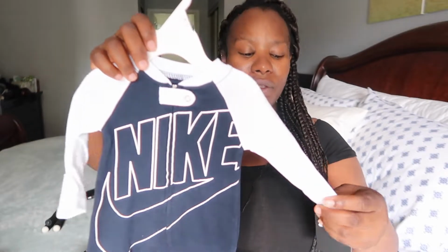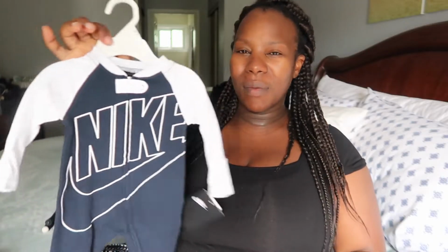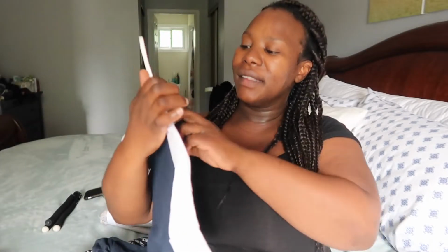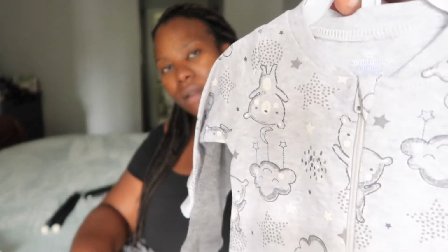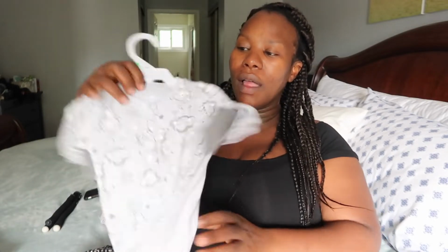So then we also grabbed this one. This is a Nike brand. I think it was about $15 for this one. And it is size 0 to 3 months. And once again, it has a zipper. And then we picked up these 2. Just very cute. I think they were on sale for $9.99 and they all have zippers.